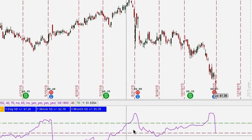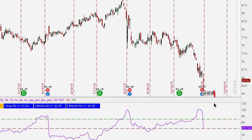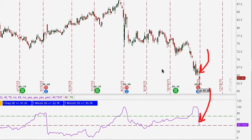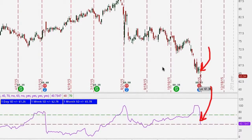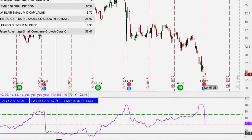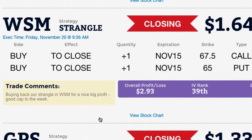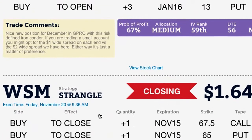You can see here on the chart that that drop in implied volatility was really helpful and beneficial in decaying the value of these options really quickly. And pretty much the stock didn't move all that much. It was down on the day about 3%, but the market was expecting a much larger move for WSM, and therefore the option pricing was really jacked up before earnings were announced. So we took a nice big fat profit in WSM.